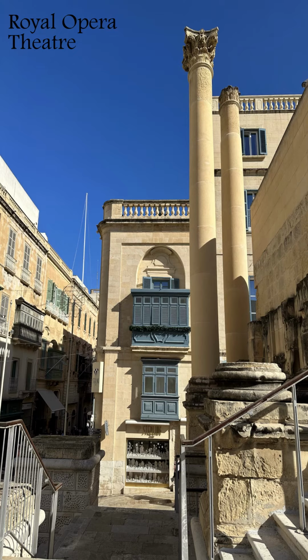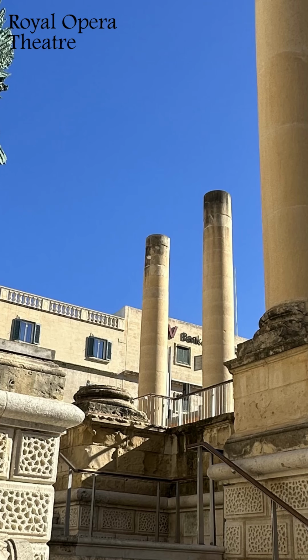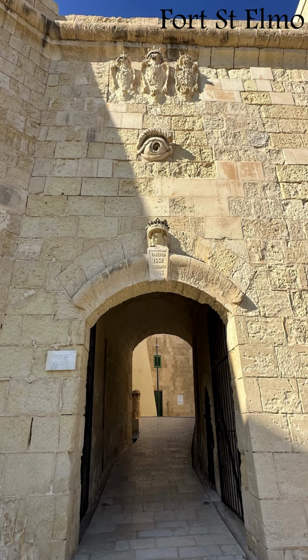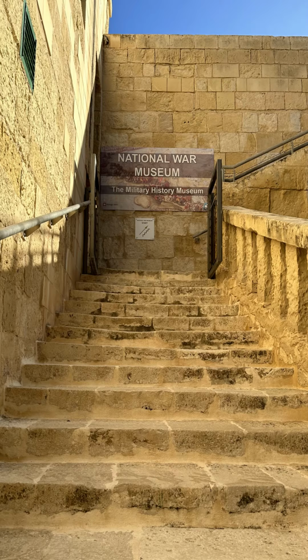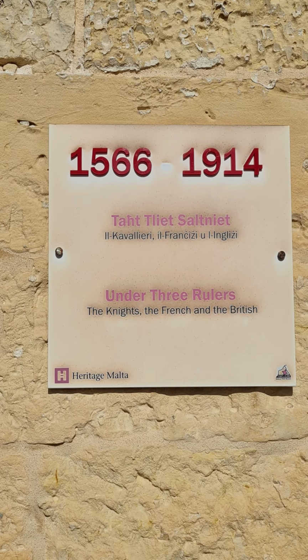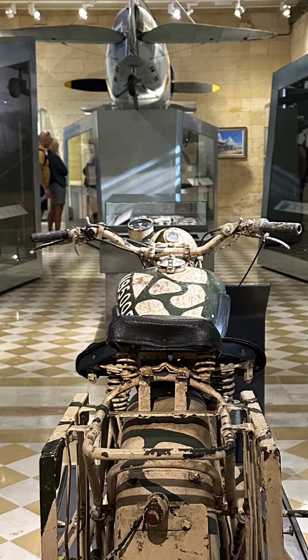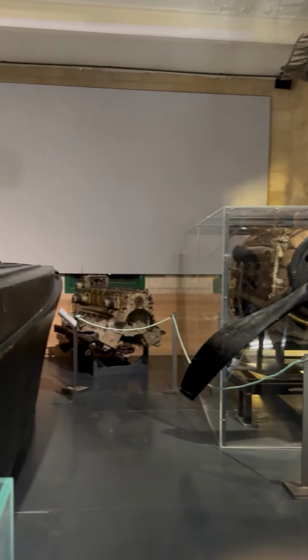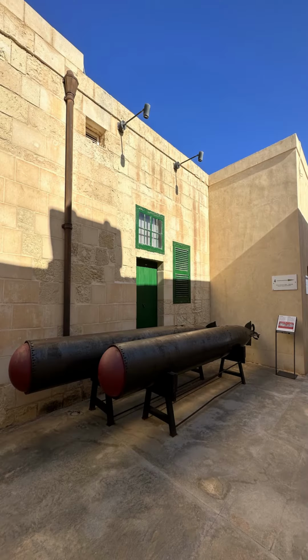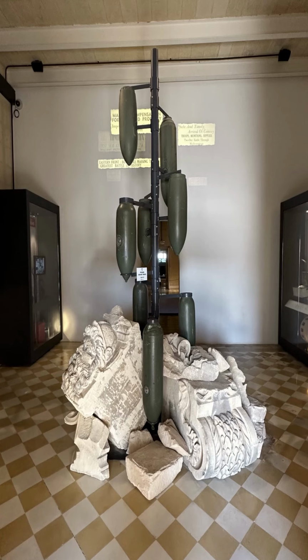Some examples in Valletta are a destroyed yet till today used theatre, and St. Elmo's Fort, which has been turned into the War Memorial Museum. This museum showcases who had control over Malta in which period of time, and since Malta was under British control during World War II, it shows how Malta was used for operations and planning during the war.